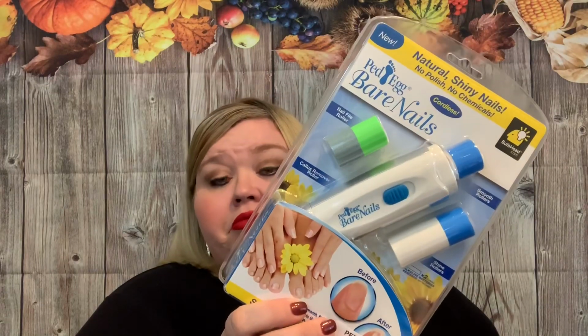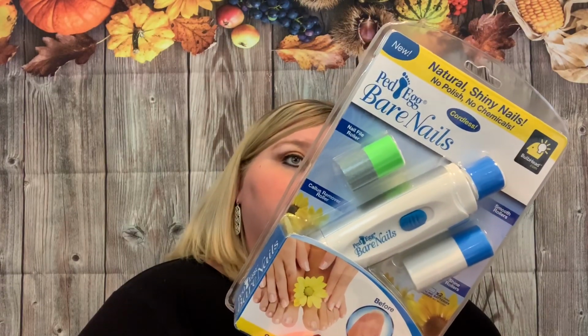from PedEgg Bare Nails. Let's see, we have a callus remover, shine roller, smooth roller, natural shiny nails, no polish, no chemicals. It's cordless. Okay. I mean, I'm not like, yay about this, because I can get my nails done, but maybe I'll find someone to give this to or something. I don't know. I'm not mad at it. It's not horrible. It's not compression socks. But I don't know. We'll see.